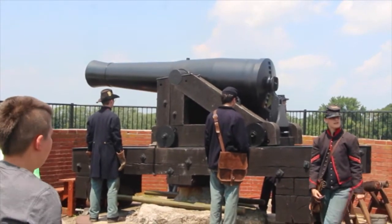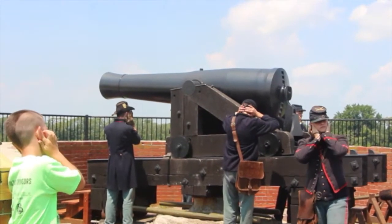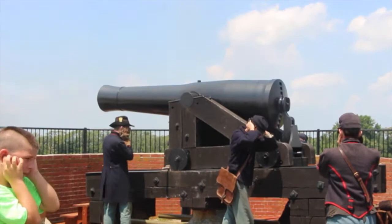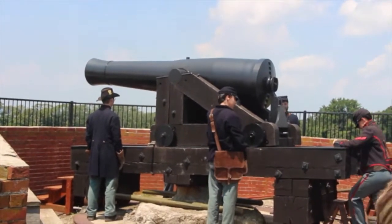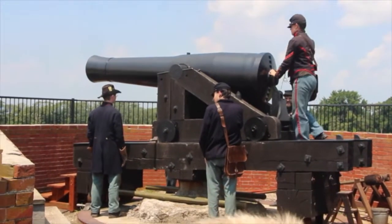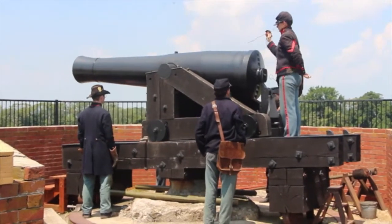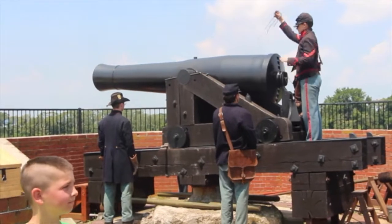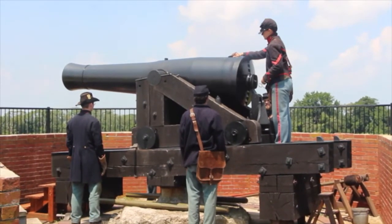Gun 68 is ready to fire. Alright, battery make ready! Gun 68, fire! Alright, so now what they're going to be doing is they're going to secure this gun, and then once they've got it secured, we'll actually open it up and you guys can take a better look at the gun.